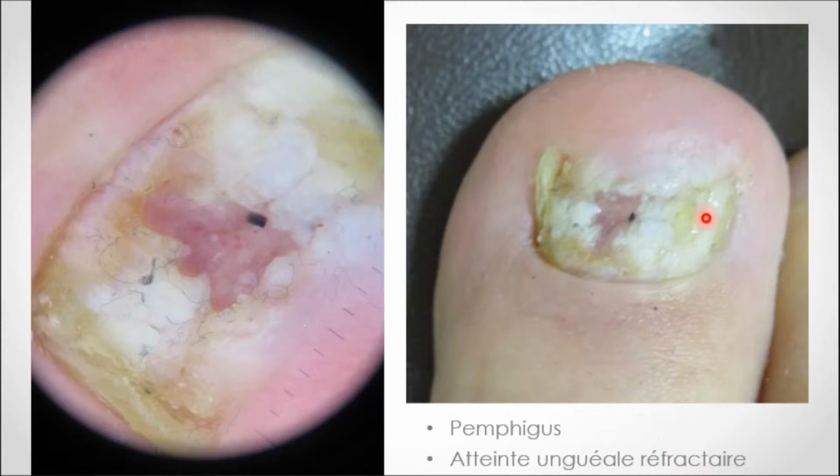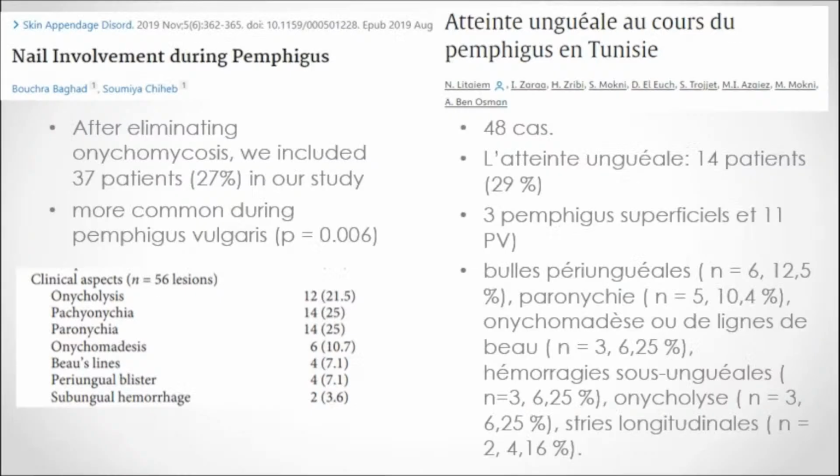It was quite refractory, and it necessitated injection of corticosteroids, triamcinolone. When it comes to pemphigus, here I'm showing you the results of two series. On the right, a series from Tunisia, in which I was involved, and on the left, a series from Morocco. I'm showing you these two series because pemphigus is endemic in North Africa, especially the Maghreb region, and we have many cases. What's striking is that we have quite the same results in those two series: 48 cases in the Tunisian series, and 37 patients in Morocco.